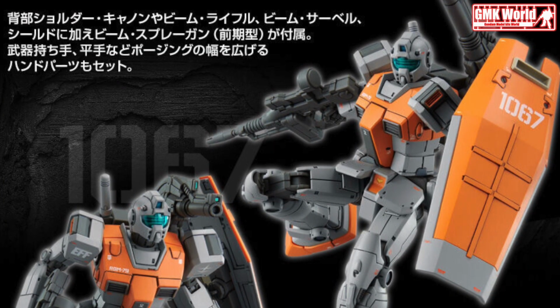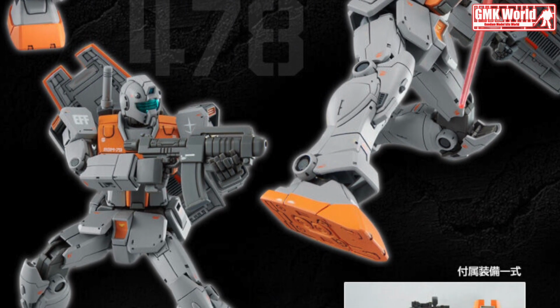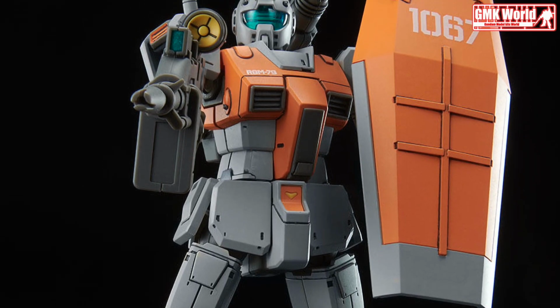A prototype model of the RGM-79 GM with shoulder cannon equipped from Mobile Suit Gundam: Cucuruz Doan's Island film was on display at the Gundam Next Future Tokyo Base Exhibition on September 29, 2022, suggesting that the kit was in the planning stage.